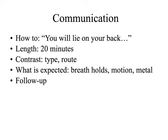Okay. Communication. How to. You're going to lie on your back, move in and out of this giant plastic donut. Keep it simple, please. It shows confidence in what you're doing, and it helps them better understand that the person you're talking to is probably very anxious, and they may not understand everything I'm saying if I go into some highly technical explanation of all the stuff that's going on. Let them know that timing is critical, and you're going to do your best to get it done in about 20 minutes.